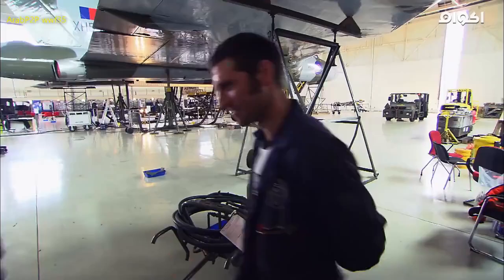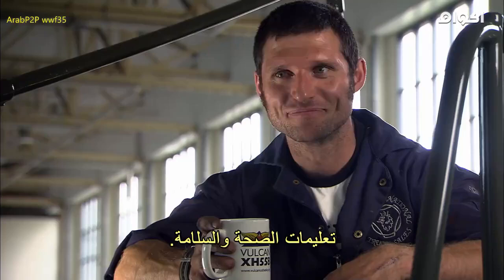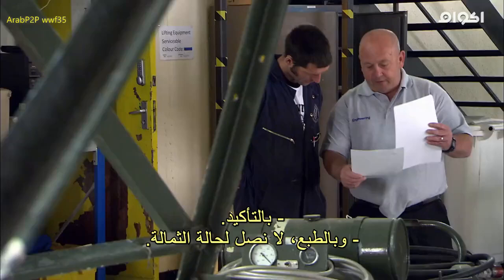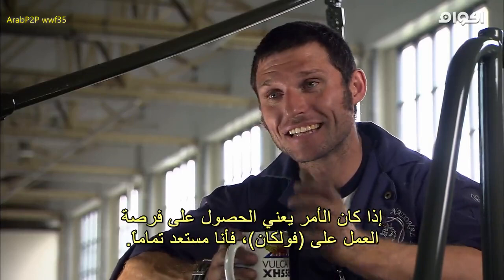And so before Guy is let anywhere near 558... So we are actually on a live, active airfield. Taff insists on some essential training. Health and safety induction. I am a first aider, so if there's any problems, I can deal with all that lot. And obviously, we don't get drinking drunk. But that doesn't matter. If it means I get the chance to work on a Vulcan, then I'm all for it.